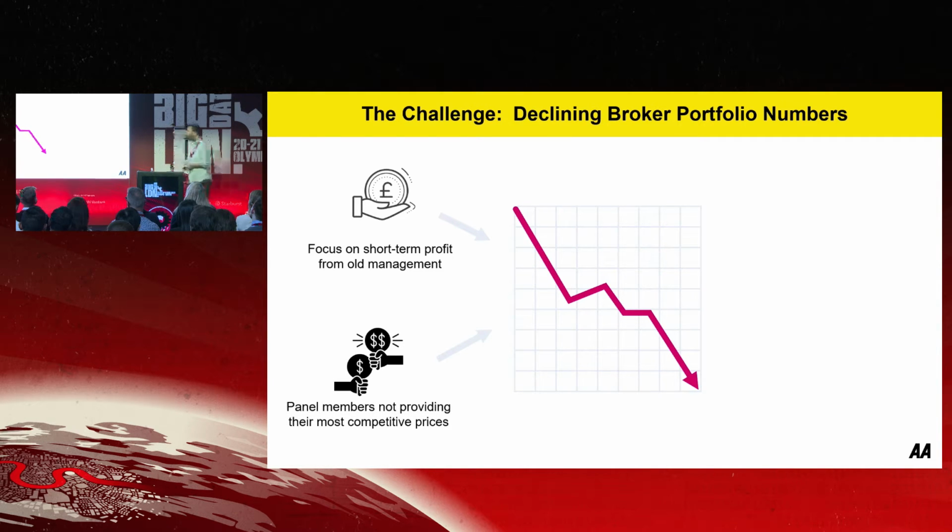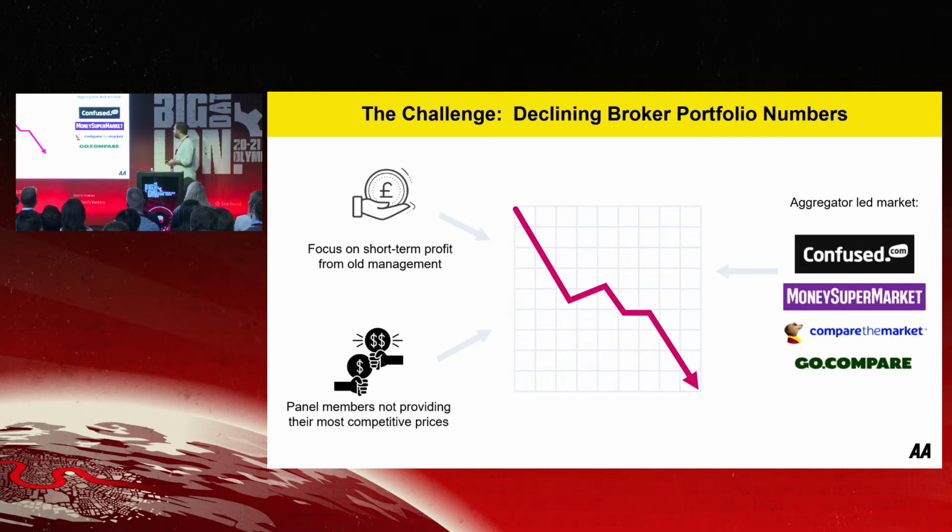Panel members not providing their most competitive prices. Within the current market, it's a lot easier for insurers to provide a price directly. And as this started to come through in the 2010s, why would panel members pay brokerage fees to the AA to provide their most competitive price when they can go directly and save themselves money? And this is all driven by these guys. We have an aggregator-led market in UK car insurance.